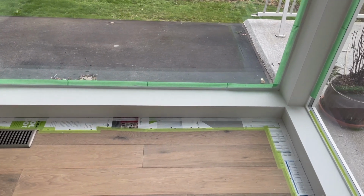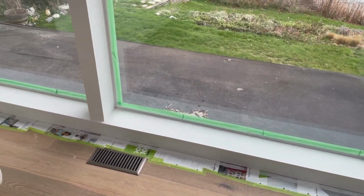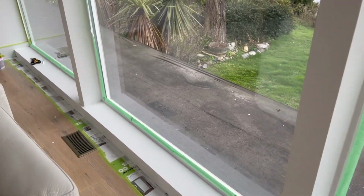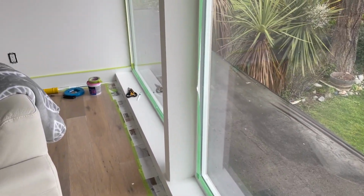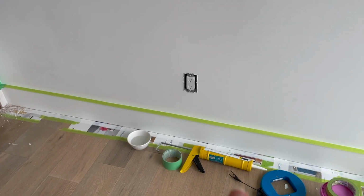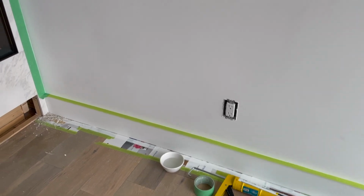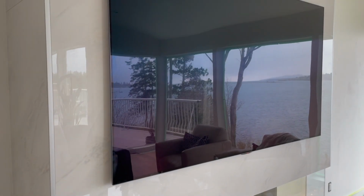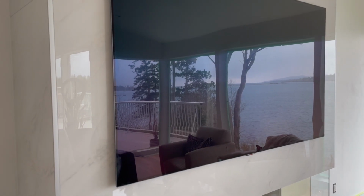And then the other thing that Colin's been working on actually is all this trim. So all around the windows and the baseboards and everything, he's been working on like the caulking and a little bit of painting. And then these little electrical sockets just went in. And then there used to be wires hanging down from this TV, but now the electrical is done behind there and they're kind of like pulled into a little box.